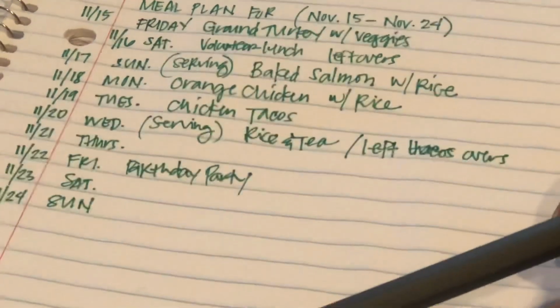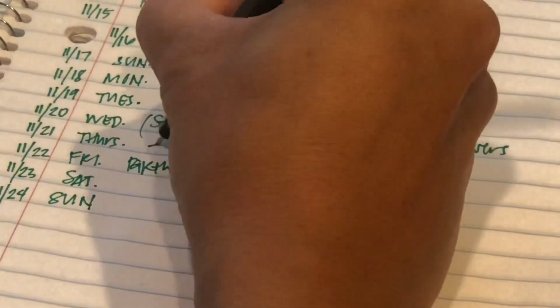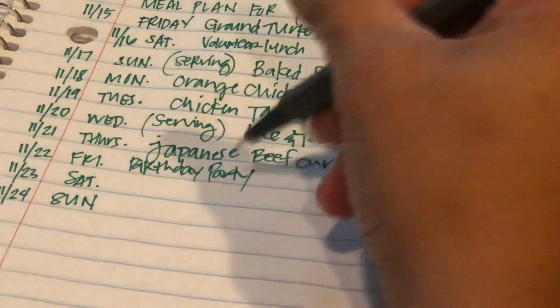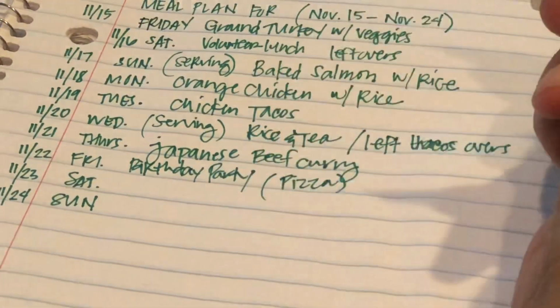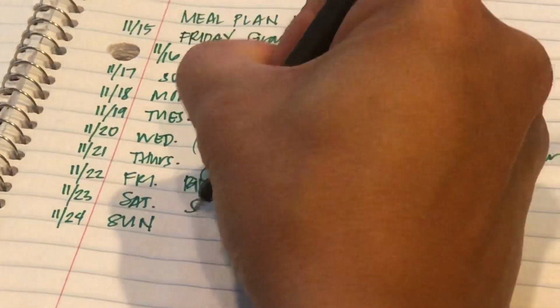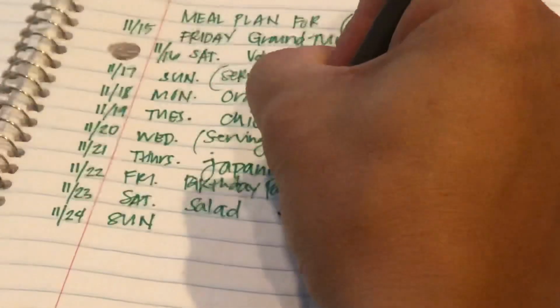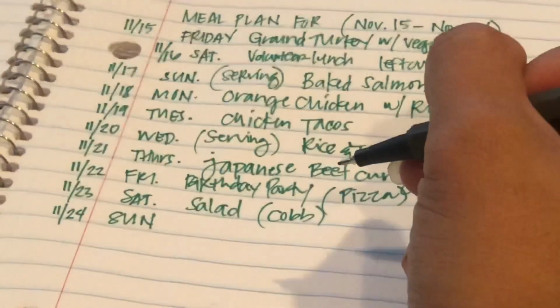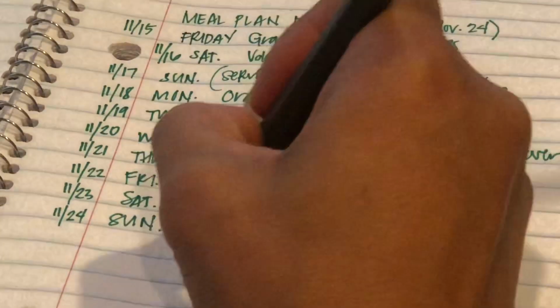I'm thinking of making Japanese beef curry. Ground beef curry, ground beef. And then birthday party, so I'm thinking we're just gonna get pizza. And then Saturday I'm just gonna do salads because we still have a whole bunch of salads in the fridge. So I'm just gonna make salad, like a Cobb salad maybe, or whatever salad they want, because we still have eggs and we still have a lot of veggies in the fridge, so we need to eat that up.